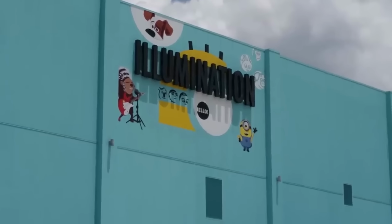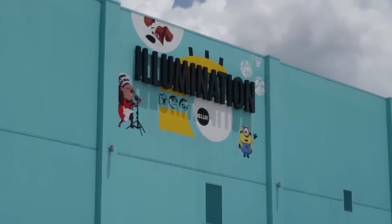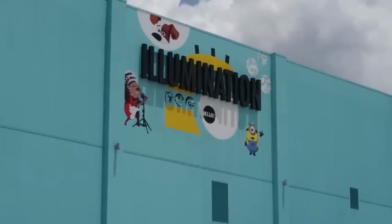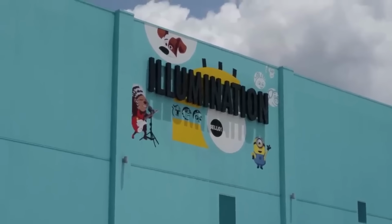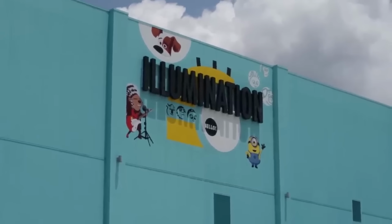I always refer to this mural as the Minions mural. That's not accurate. It's not just Minions. There's some Sing, some Secret Life of Pets. It is an Illumination mural. The letters even light up at night.